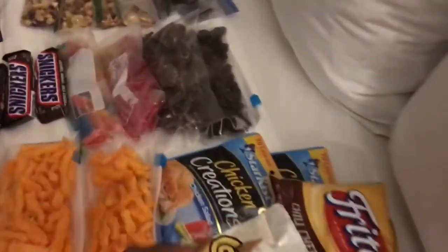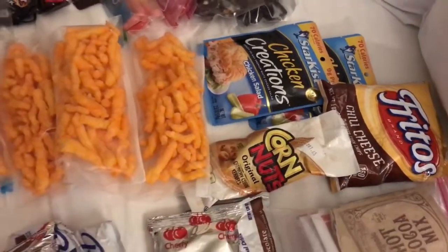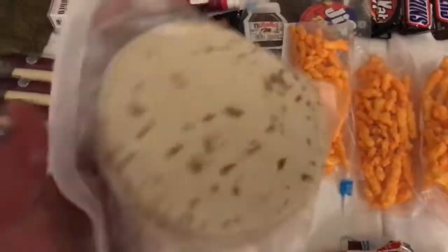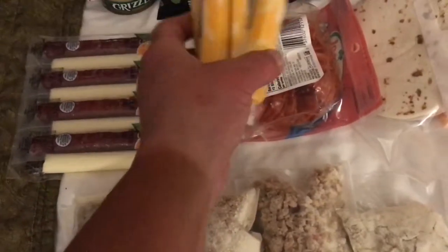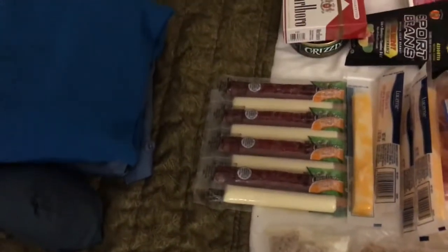And then for lunch, I've got 2 days of chicken salad, and I like some kind of chips or something to go with my lunch. So I've got 1 thing of Fritos, a thing of corn nuts, and 4 bags of Cheetos. Some small tortillas. I usually just pull out enough for 1 for each day. And then some pepperoni and cheese sticks that I put in the wraps. And then I also got some meat sticks with cheese too.